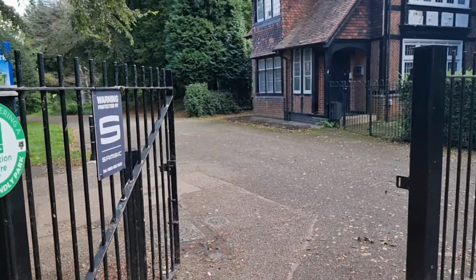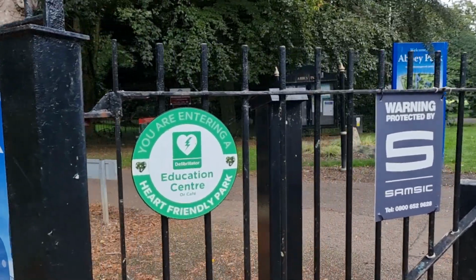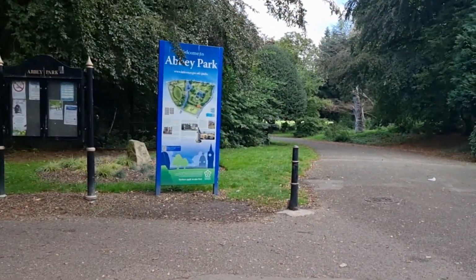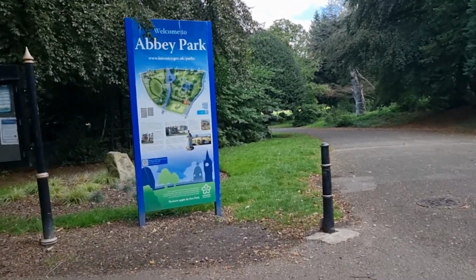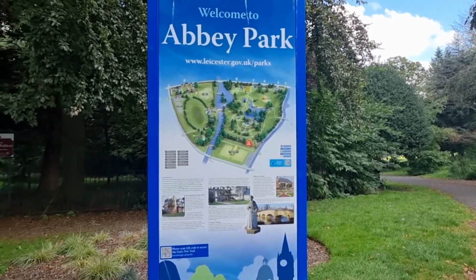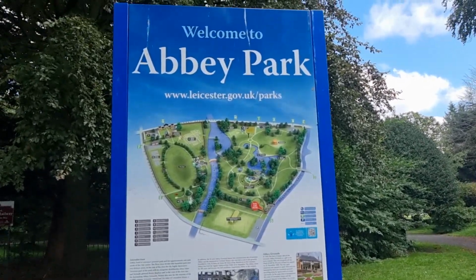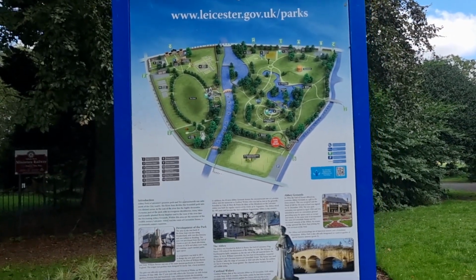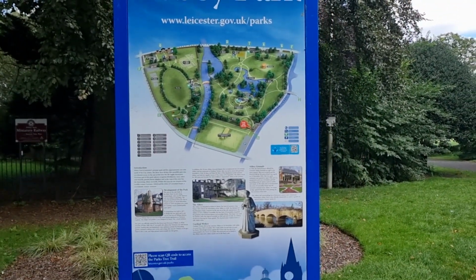So, friends, here we are in Abbey Park. Abbey Park, friends, is on Abbey Park Road. It is via St. Margaret Road, and there again we have reached this park. It has its own timings, like it closes at around 7 p.m, but it opens quite early in the morning.